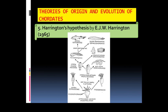From these primitive ancestral Ascidians, one line formed advanced urochordates or advanced Ascidians, and in the other line the free-swimming larvae of Ascidians underwent pedogenesis or neoteny, the sessile adult stage being lost. The larva itself underwent pedogenesis to form the cephalochordates, which include lancelets, Amphioxus or Branchiostoma, and another line evolved to form primitive vertebrates, from which fishes and later mammals arose. After fishes, amphibians, reptiles, mammals and birds all evolved. This is the most acceptable theory about the origin and evolution of chordates, Harrington's hypothesis.